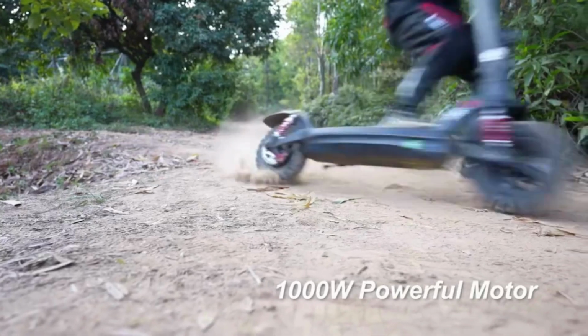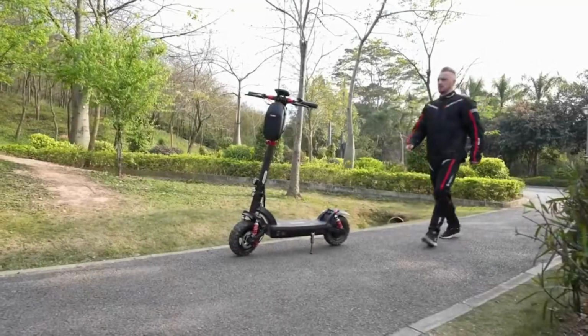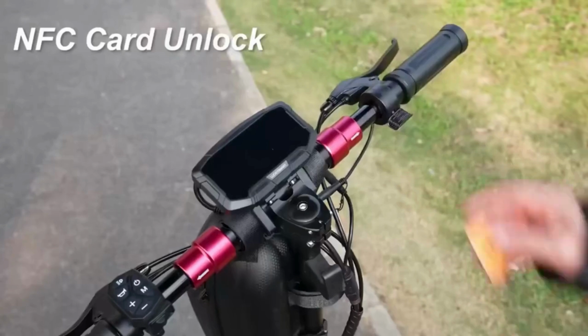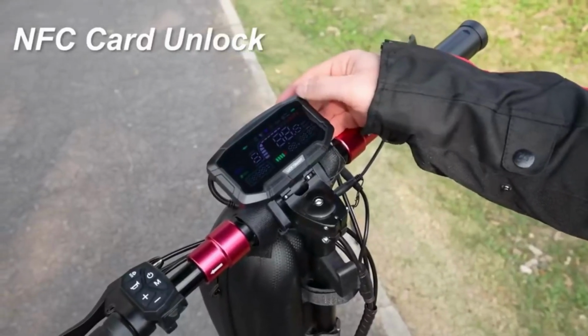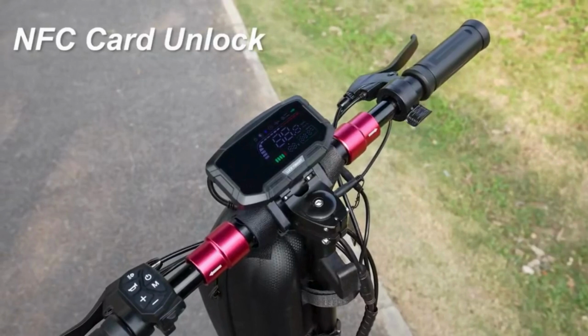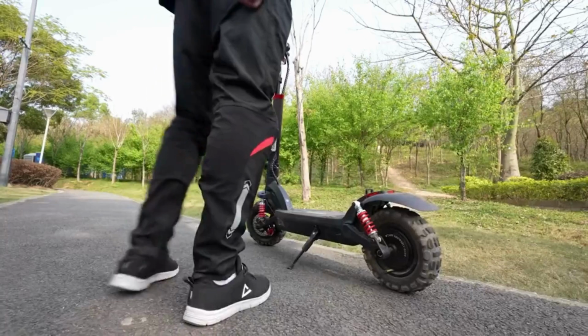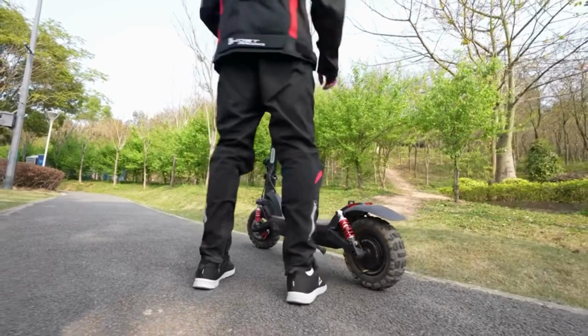at higher speeds. For smart control and convenience, the iScooter X5 Plus features an intelligent LCD display that provides real-time data such as speed, battery level, distance, and riding mode. The scooter includes multiple riding modes: Eco, Standard, Sport, allowing you to adjust performance and energy consumption according to your needs, whether you prefer longer range or maximum speed.